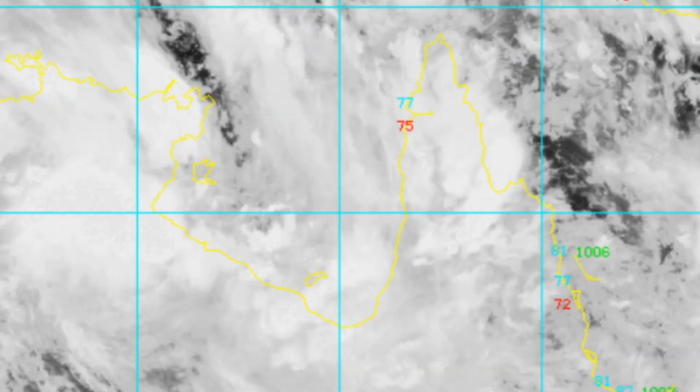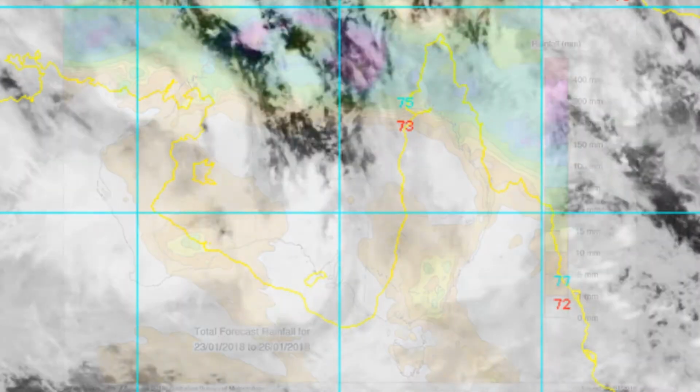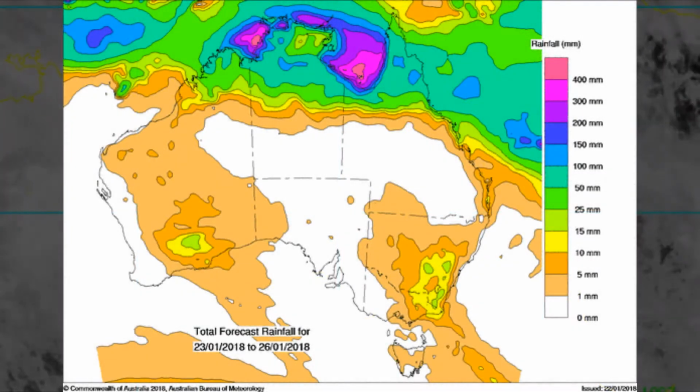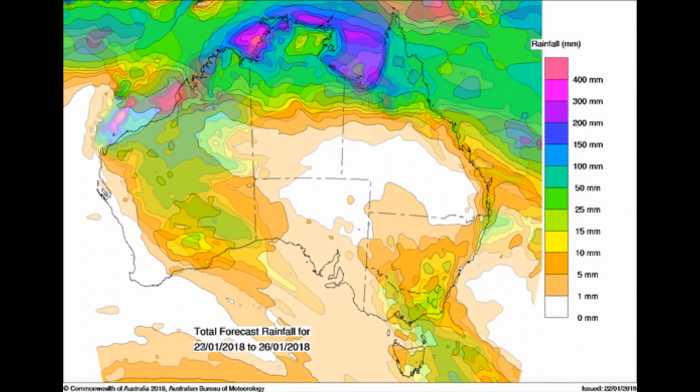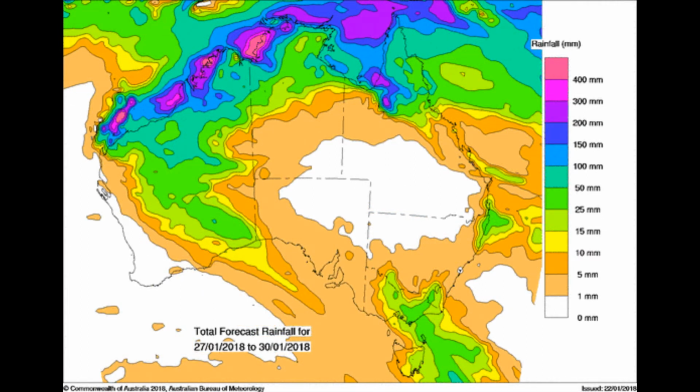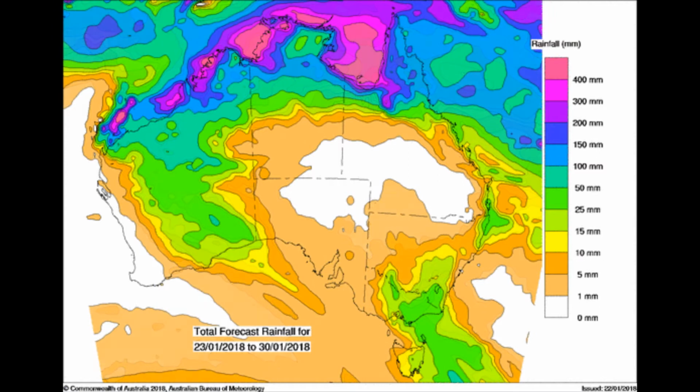The amount of information is starting to surface. Here's the latest Bureau of Meteorology total forecast of rain. And the picture is changing. We have the WA, Northern Territory, southeastern Gulf of Carpentaria, Queensland out into the Coral Sea.